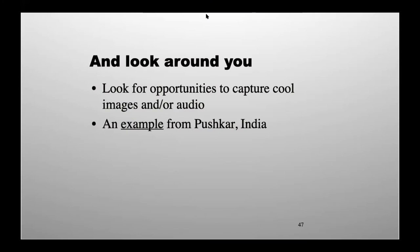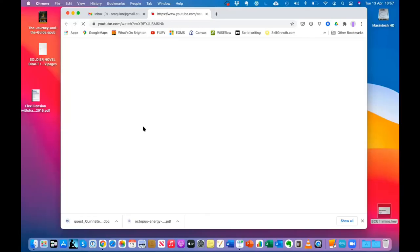It's just keeping your eyes open and listening and looking, so you can often capture interesting images just by sitting in a cafe and watching. So I was in Pushkar in India a couple of years ago, sitting at dusk having a cup of tea looking at the lake, and this event unfolded.